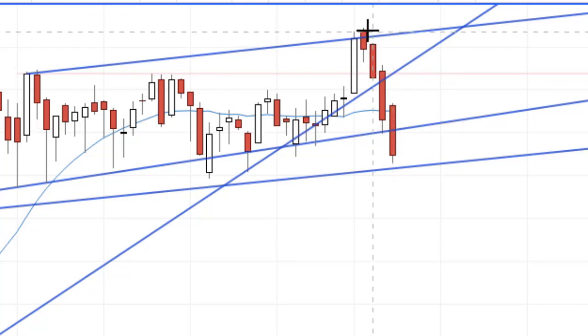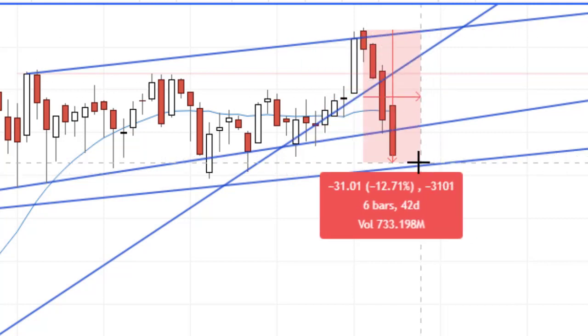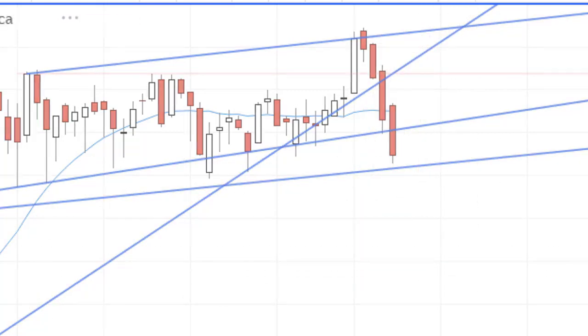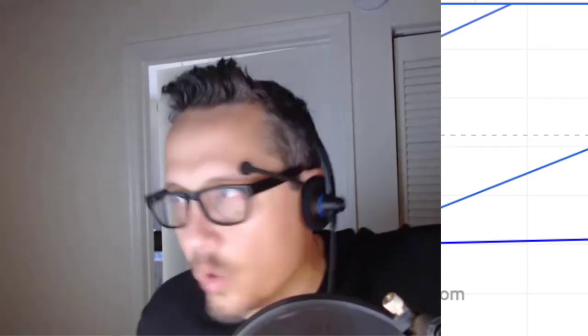Holy smokes, this is going to be a bloodbath. If I go from the highs to the lows, down almost 13%. In a month, in 4 weeks. Ouch. Horrible. Financials just this last week were down almost 2%. Guys, these are big numbers for a weekly drop.